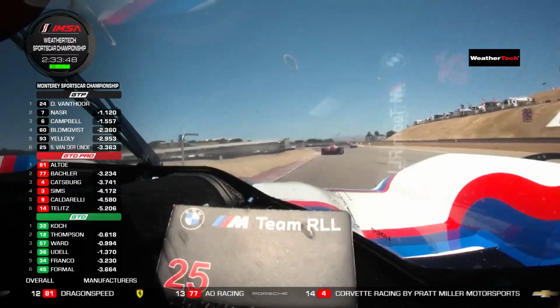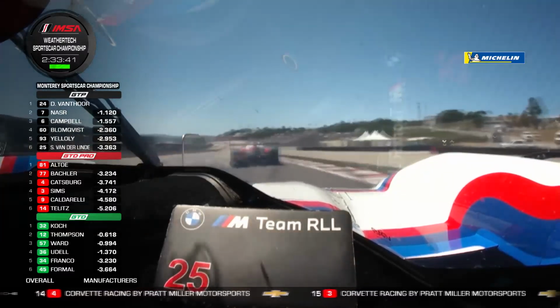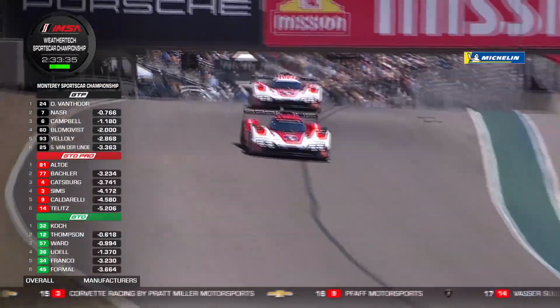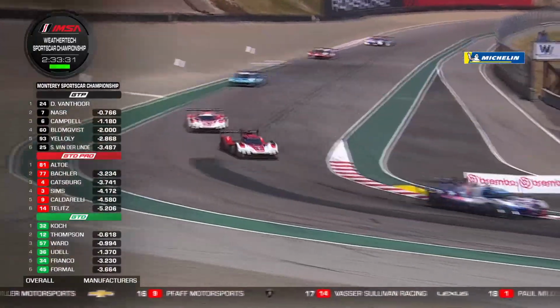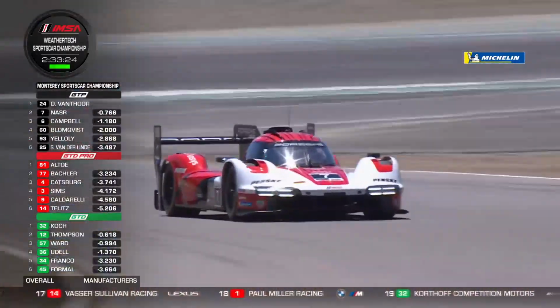Just a quick note on another one of the GTD teams that is having to fight their way from the back of the field. Heart of Racing in the number 27. Casper Stevenson actually set the 3rd fastest lap in yesterday's qualifying session. And a technical infringement discovered after that in the scrutineer dropped them to the back of the field, John. So they're having to fight their way forward. And right now, not the only one of the GTD machines having to do that.